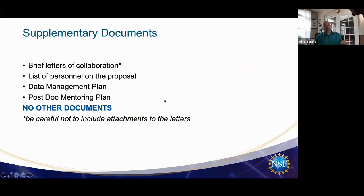Supplementary documents, another thing we get a lot of questions about. Brief letters of collaboration. Take a look at the advice that the Proposal and Award Policies and Procedures Guide has on what those letters of collaboration should say. There is recommended, not required, but recommended language in there. There's some very good reasons to use that language. Anything that looks like an endorsement of the work risks your proposal being returned without review.